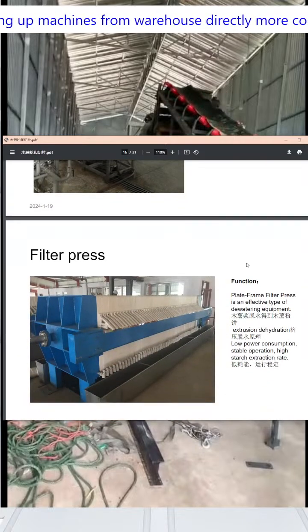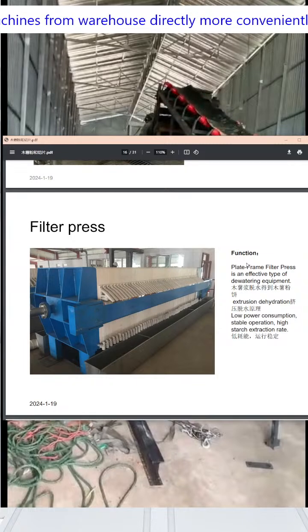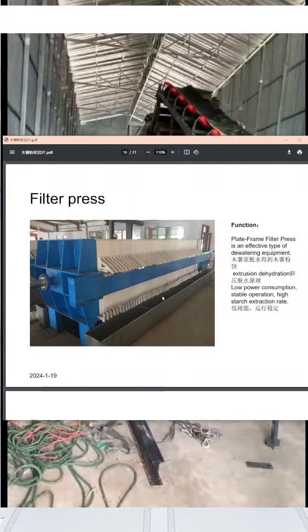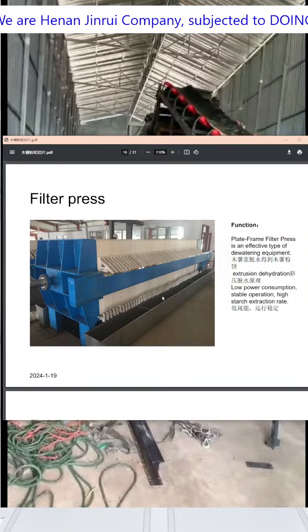After desanding, next remove the moisture. Use this plate frame filter press to remove the moisture. After this filter press machine, the moisture is around 38%. It squeezes the cassava flour moisture. After squeezing, the moisture content is around 38%.